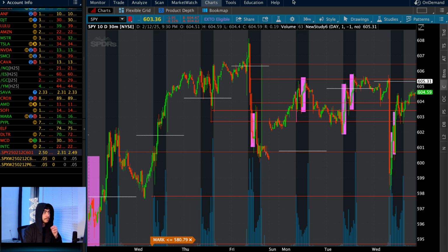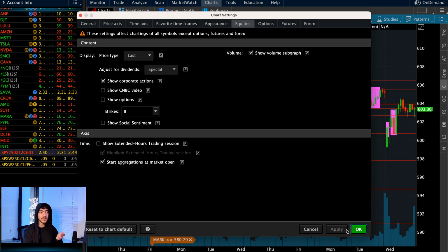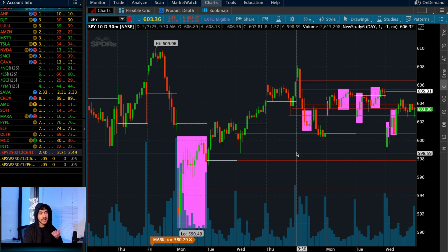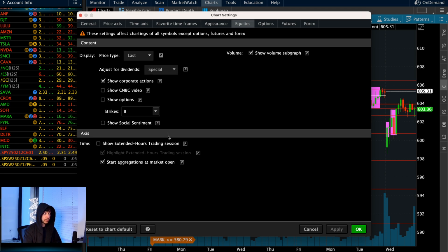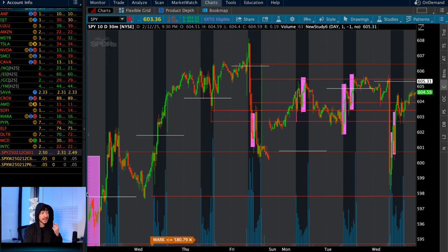And you're going to see right here, if we disable the extended hours trading session, it wasn't just a break and retest resistance level. There was also a gap that was waiting to fill below at 598. And there was also a gap that was waiting to fill below at 601, right? So if you combine the overall strategies, we're talking about a break and retest. And what makes it more special is the strategy already played out during the extended hours trading session.